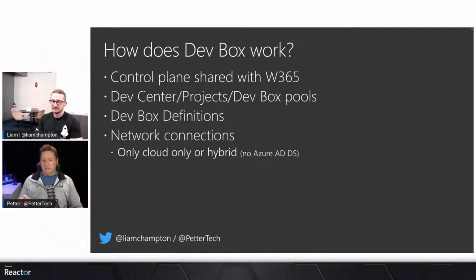The DevBox definitions use the network connection to basically state which VNet to be connected to, but also whether or not the DevBox should be joined into Azure AD, or if it should be hybrid joined. It is not possible to just join them to a standard Active Directory. It needs to be a hybrid, which also eliminates Azure AD Domain Services if you were planning on using that.